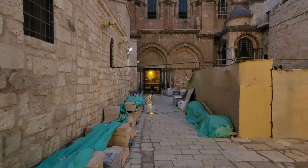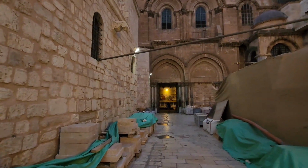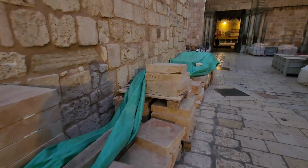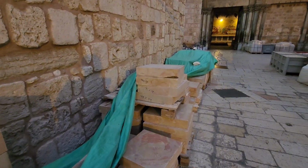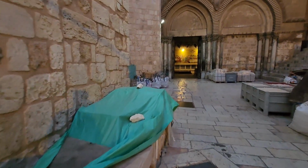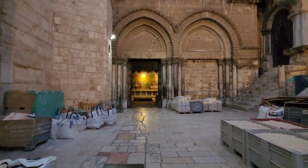I didn't visit the church for, I think, two weeks, and you know that it's a little bit difficult for me. What you can see here are the new tiles, at least around the tomb of Jesus, and I'm so curious to see what's happening there.